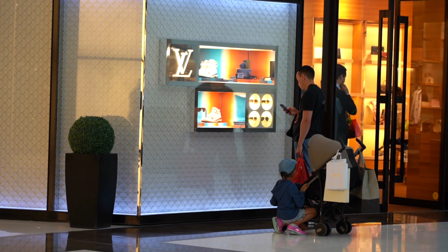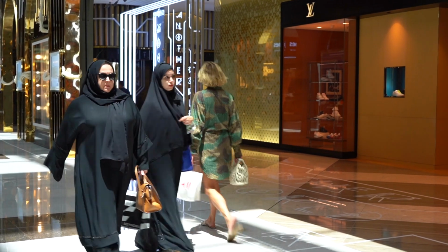I think other than that, they do have this huge underwater zoo as well as a huge aquarium. So in itself, the building itself is a mega structures building.